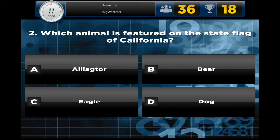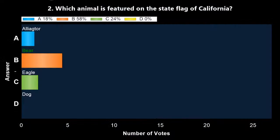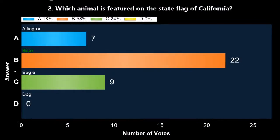And we're getting down to the last 10 seconds. Travelman and Craig Westcar still to answer. So whether they're experiencing some connection issue. And the answer is bear. How many people put bear? Most popular answer with 22. 9 going for eagle. And 7 going for alligator.